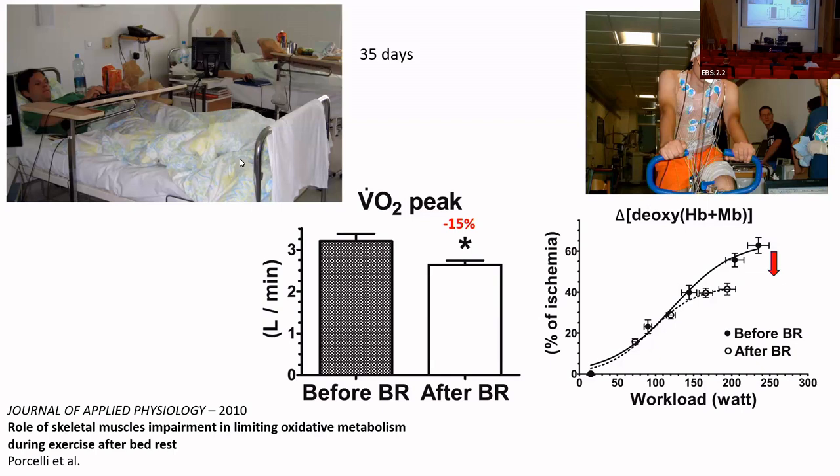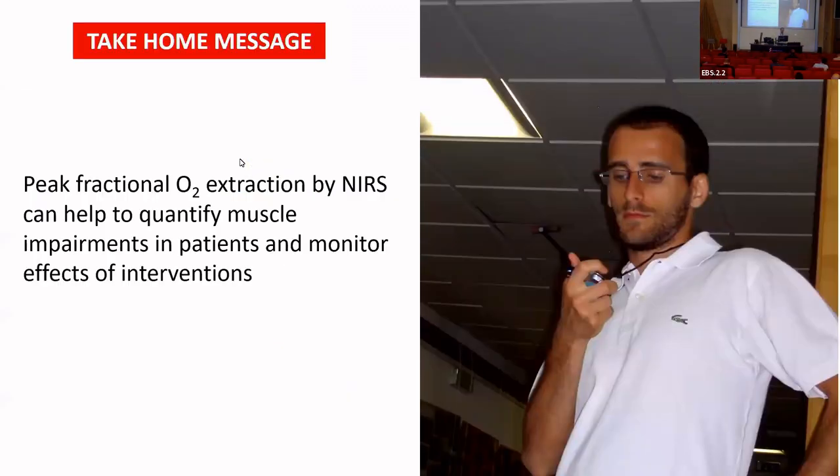For sure, in this condition you also have an impairment of the central component, but we can also highlight this impairment. So I think that the first take-home message is this one: we can use NIRS to have an estimation of peak fractional oxygen extraction, and so quantify an impairment that is occurring at skeletal muscle level, both in patients or in healthy subjects, as an effect of different interventions.